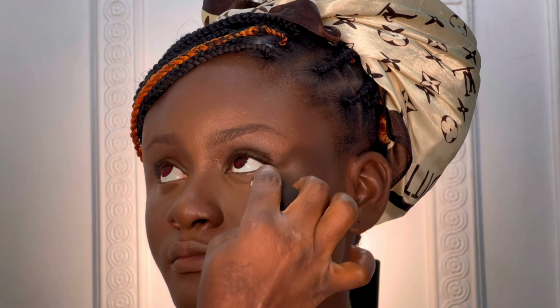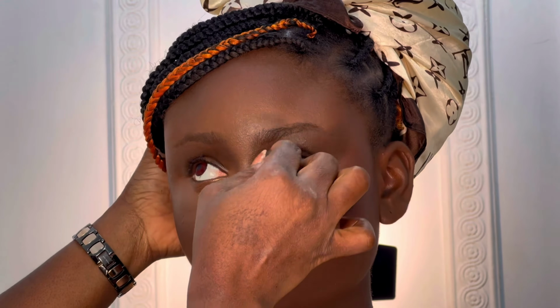And then there's something else I've also been doing for a while now. I always apply the setting powder as a shade on the entire face, lightly, not just on the areas where I have my highlights.